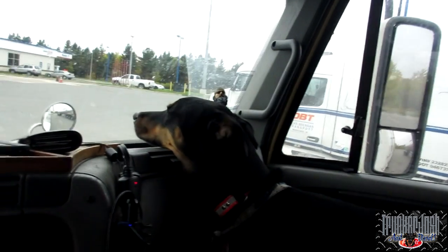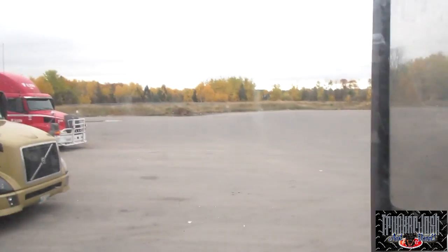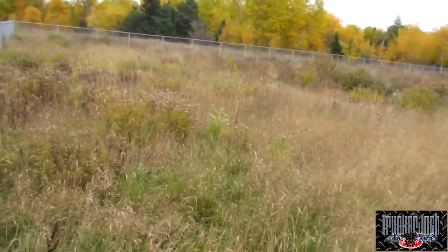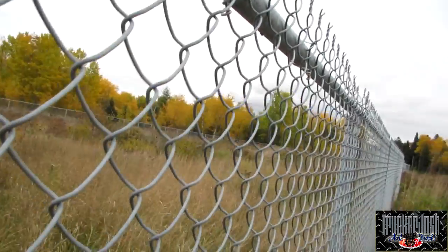Diesel, what do you think it is? I think it's a big dog run, man. It could be. You never know. Maybe we'll go check it out again. Why not? What do you think it is, Diesel? I don't know. What do you guys think it is? It's a prison of sorts. This is where they keep the bad truckers. If you're a bad trucker, you go into trucker prison.